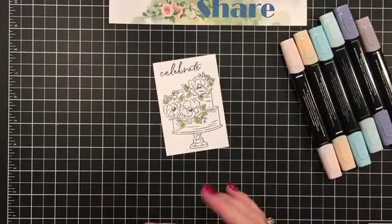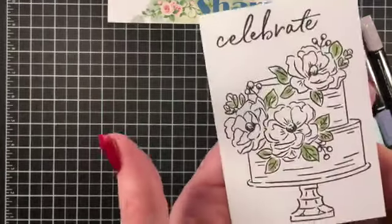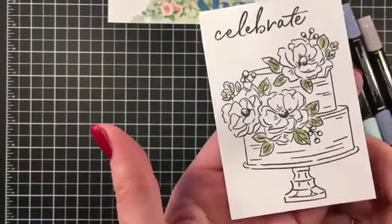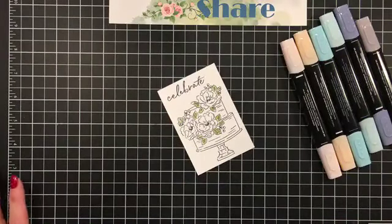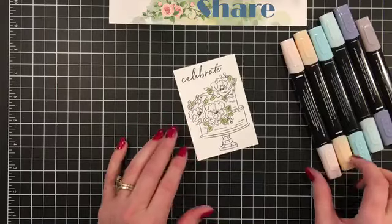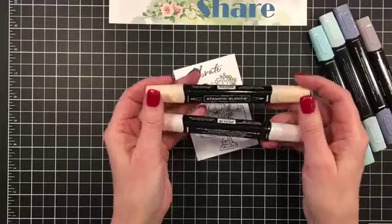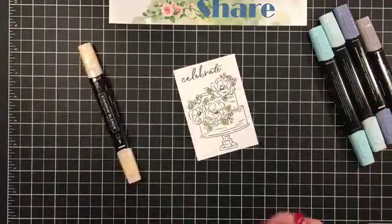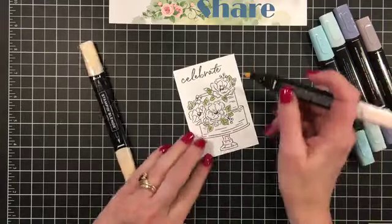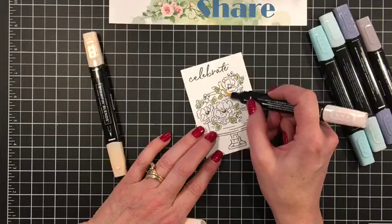All right, so I'm going to hold this up to the camera so you can see that I did not color these leaves perfectly. There's a lot of openness in the leaves, which is what I'm after. All right, now the next thing I'm going to do, I'm going to take the Petal Pink Stampin' Blends Duo, and the first color that I'm going to use is the light one. And again, you don't have to color these perfectly, which is really great because it goes super fast that way.